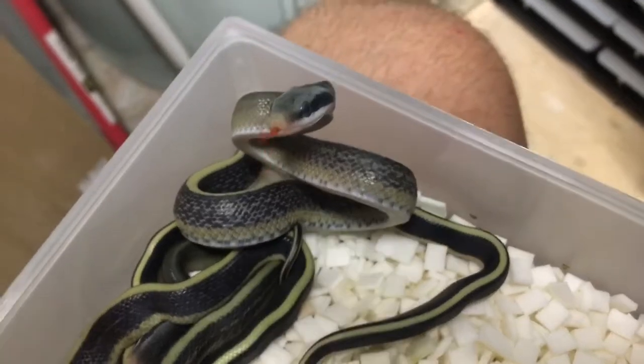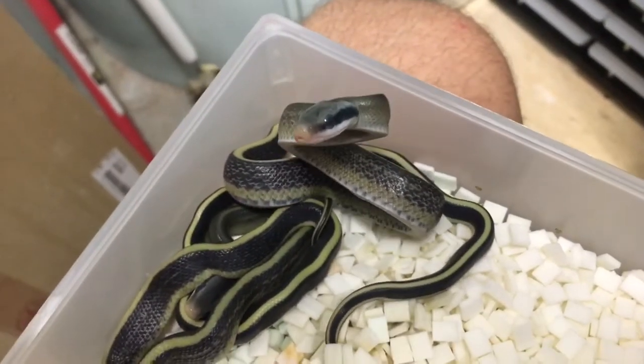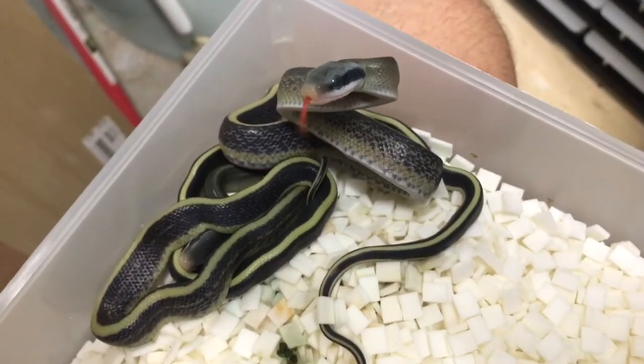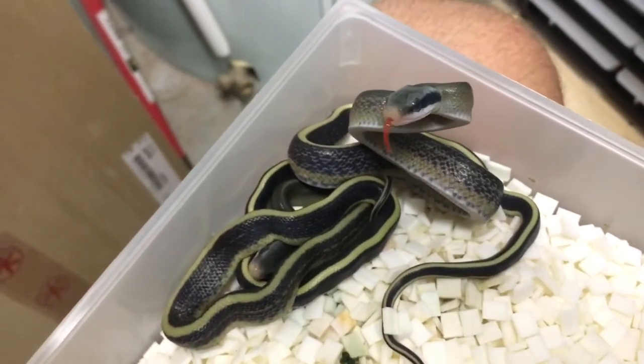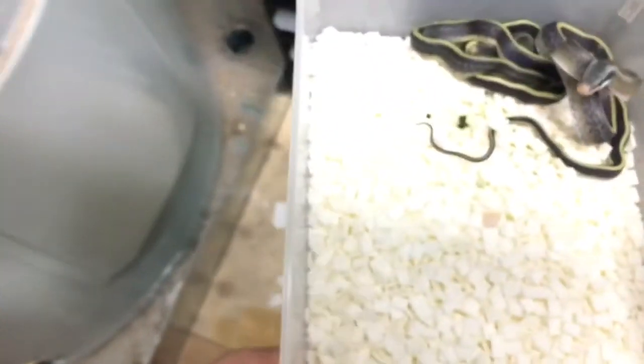Going into a shed. And these guys are quite big. They're way bigger than the rhino rat snakes, obviously, but they're even bigger than those king snakes we hatched out earlier this year. And I'll just put these two away and we'll look at some of the others.